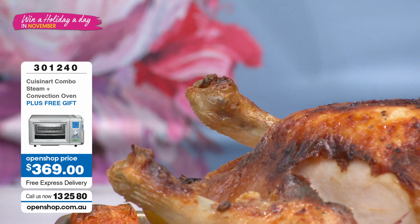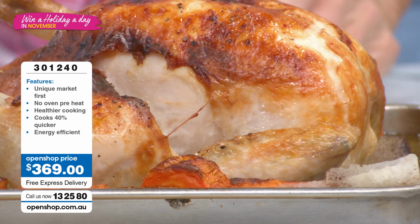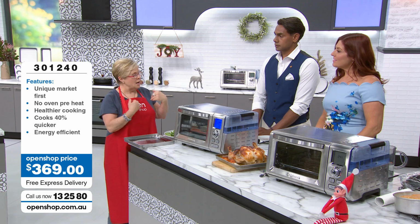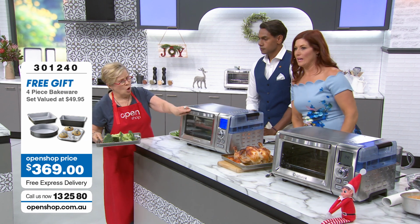So am I allowed to do the honours? You can, but just before you do, can I just say one thing? What I would normally do is rest the chicken covered with foil for about 10 minutes. In that 10 minutes, I take some broccoli that I've just given a wash. So while my chicken's resting, I open the oven up.